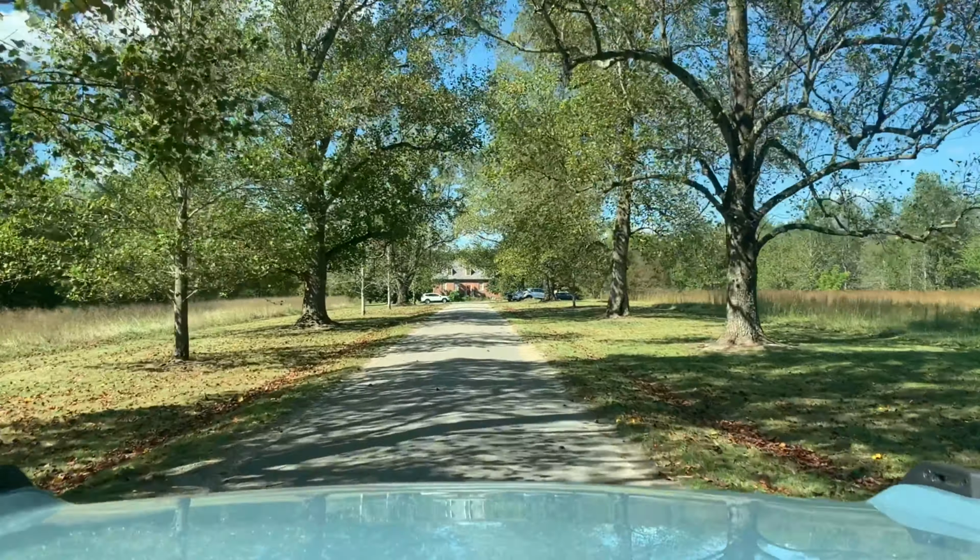Here we are at Bacon's Castle in Surry, Virginia. Nice little gravel driveway we're headed down. This place is beautiful. I wonder how much land they have here, Gav. Yeah, me too. I don't know.